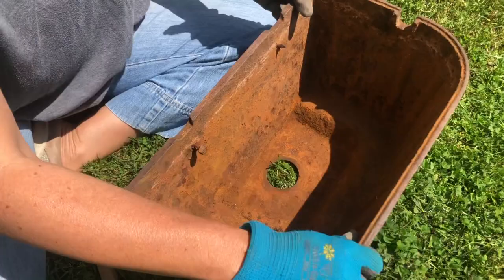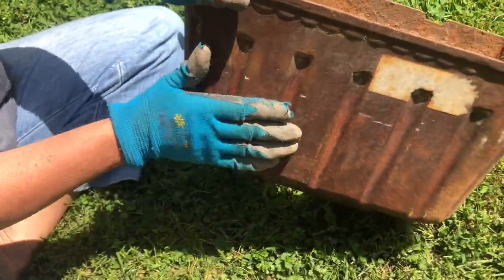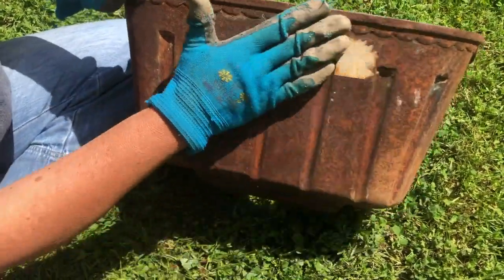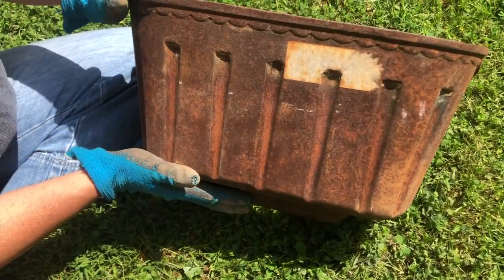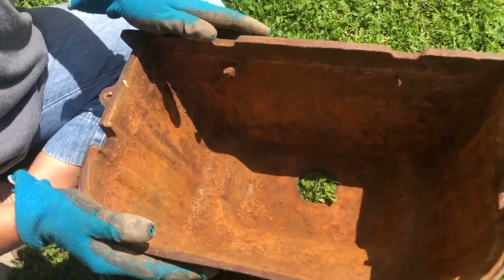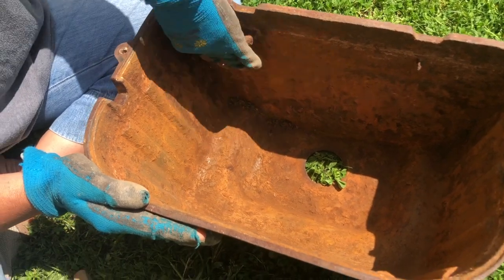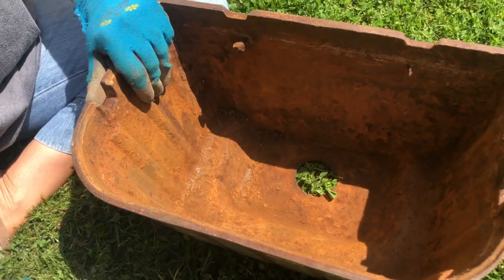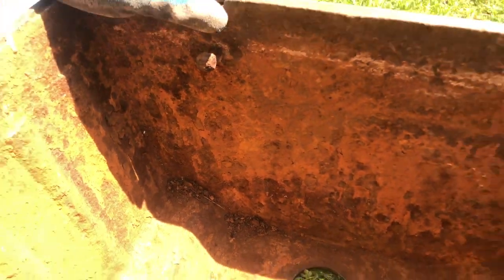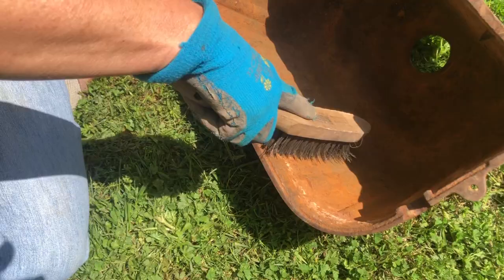Actually, this old cast iron piece is not in too bad of shape. You can see that on the outside here, we're not too far off from getting down to the metal. The inside, where it used to hold a century of water, does need a little bit more work. We're going to scrape off some of this rust, the big flaky stuff, with a wire brush, and then we're going to submerge the whole thing in vinegar.